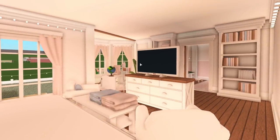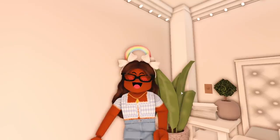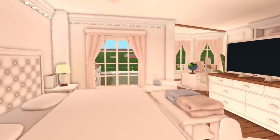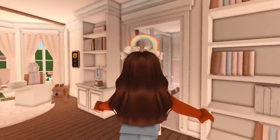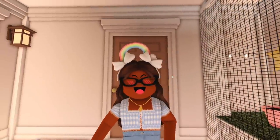I kept the office space the exact same. I mainly work over there, but August also has been working over there, so I didn't want to mess anything up. But yeah, this is our new bedroom. I know you guys want to see the kids' bedrooms, so let's go ahead and check theirs out.